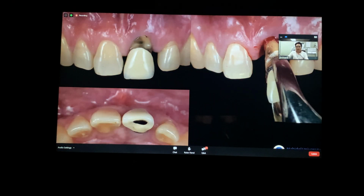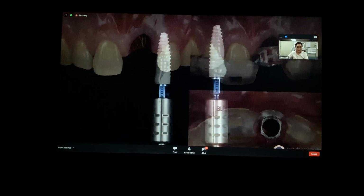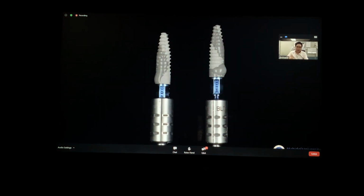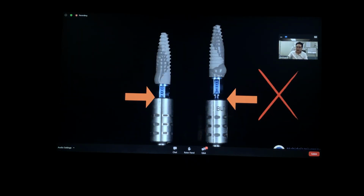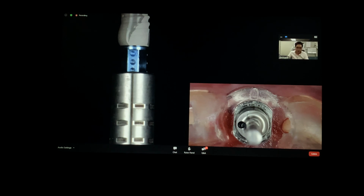We did a minimally traumatic extraction. After the extraction, we drill and try in the surgical guide. One thing you have to keep in mind is that when you place the mount, there's a chance that you don't place it correctly. The implant might go too deep and the timing might be incorrect. For example, the left one is the correct one, the right one is the incorrect one. See the line and the notch? When you place the implant with your surgical guide, make sure that it's aligned, so you have the correct vertical depth and correct timing as well.